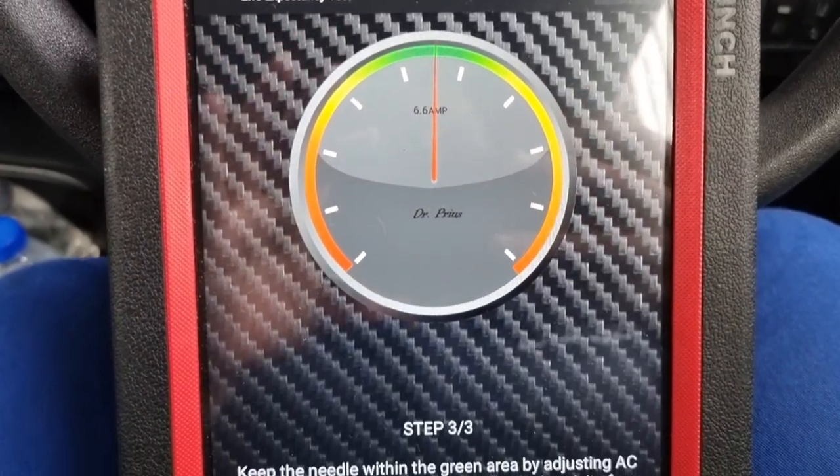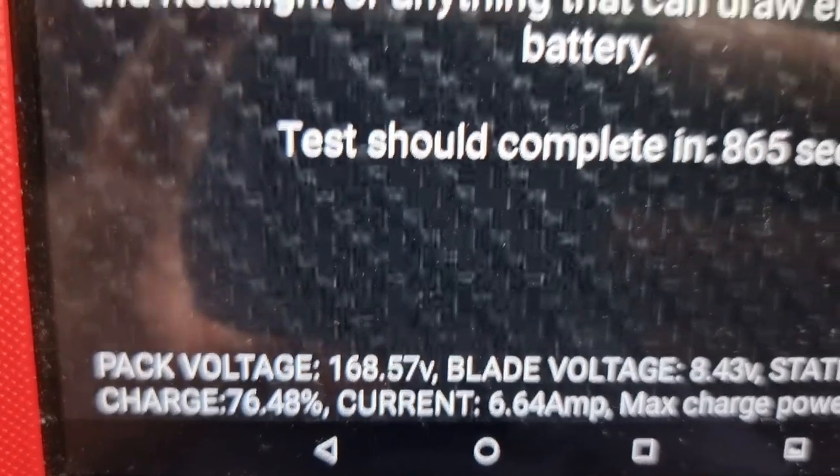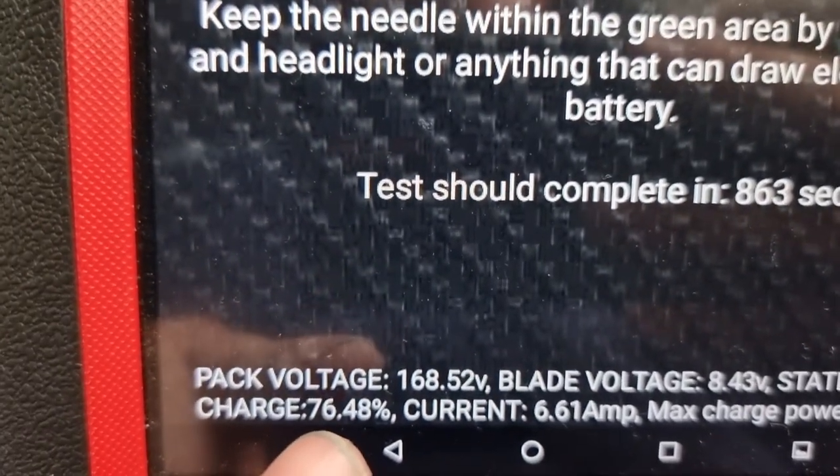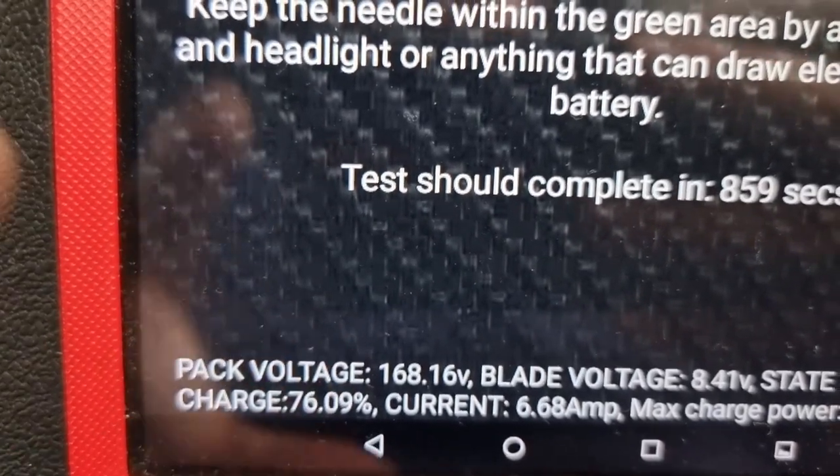So the vehicle is driving right now at operating temperature, and the system allowed me to charge the battery to almost 77%, I'm sorry, which is a very good thing, because usually when the battery is well in balance and you charge it manually, it's supposed to reach over 75%. So that is a very first good sign.